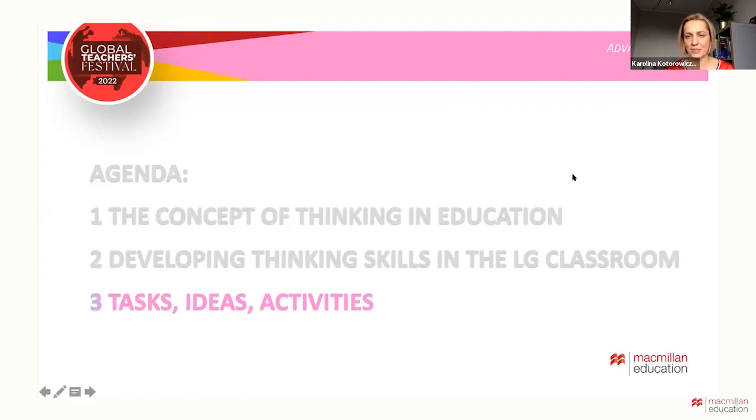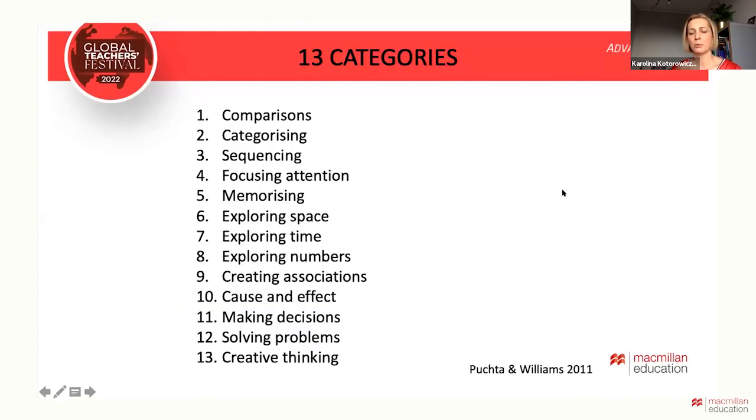And here they are. Now, when I was researching the literature for this particular session, I found a very interesting book by Puchta and Williams. It's about teaching thinking to young learners, and I really recommend it. They have come up with as many as 15 categories for such activities, each category including at least 3 or 4 different activities.